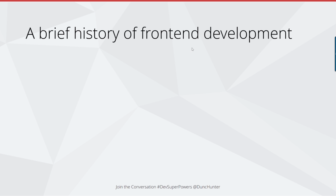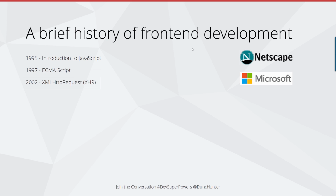So let's take a brief walk down memory lane of front-end development. Front-end development really started in 1995 when Brendan Eich from Netscape wrote the initial version of JavaScript in only 2 weeks. And then in 1997 we got ECMAScript, which is the formal committee for pushing the JavaScript language forward. And then in 2002 we got XHR requests, which came from the Outlook team at Microsoft. And this was a really important time because it was the first time we were able to do requests without doing a page refresh. And this was really important for usability.